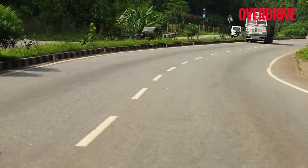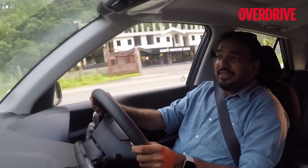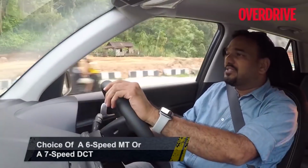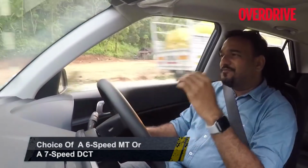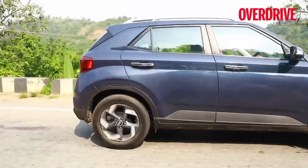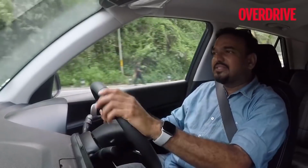On the topic of DCT, this is an impressive gearbox, and it's certainly better than anything else on offer in this particular category. You have AMTs, you have torque converters, and compared to those, the DCT is far smoother, slick and quick. It is a tad bit slow to downshift, but upshifts come nice and quick.